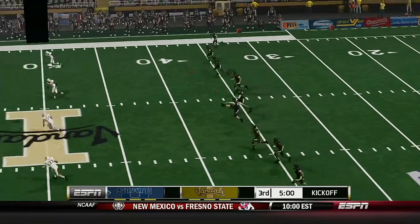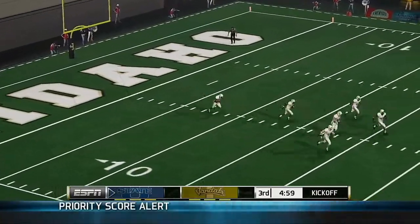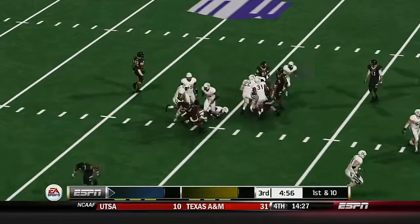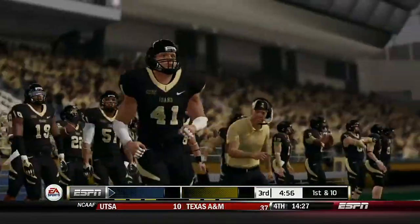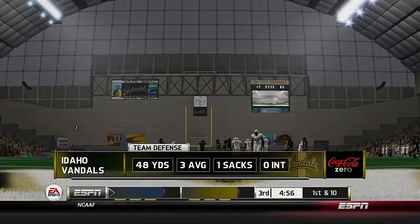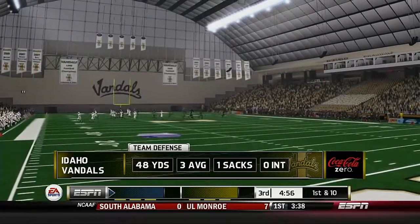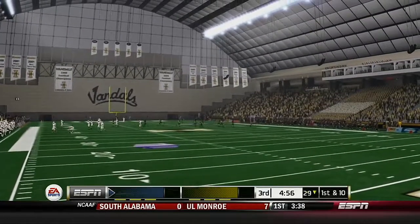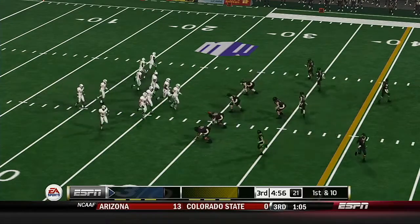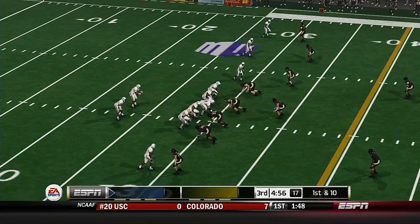Second half action just about ready to start here. He's to the 20. Locked down at the 29. Vandals continue to get it done on the defensive side of the football, Kirk. Yeah, they've done a good job of building this lead and seem almost determined to protect it. Let's see if they can hold on for the rest of the way. There's got to be some sense of urgency to this offense right now. They don't have the luxury of wasting drives if they want to get back in the game.